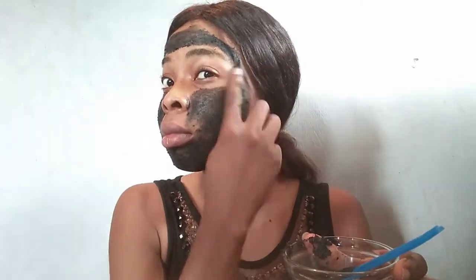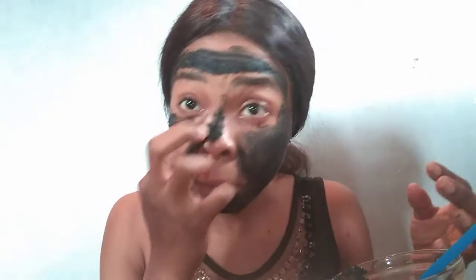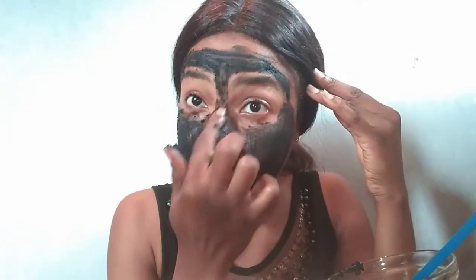Acne is caused by a buildup of dead skin cells, oil, and bacteria that get trapped inside the pores of our skin. Acne-causing bacteria trigger pimples and other inflammatory results. The antibacterial properties of activated charcoal can help lift bacteria from pores, thereby reducing acne, and that's why I use charcoal mask on my face.